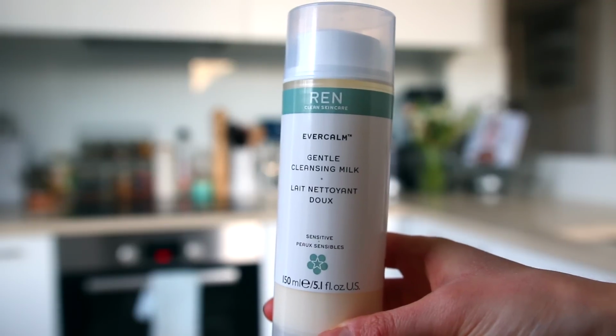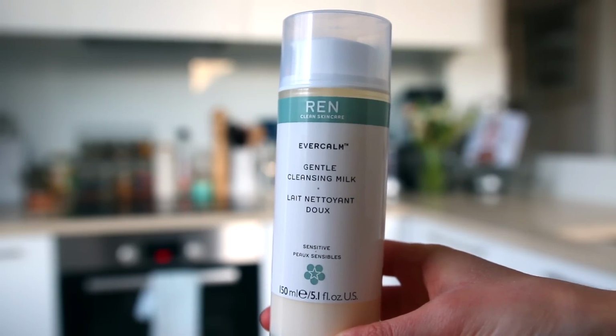The next thing is more for skincare, and this is by Renn, and it is their Gentle Cleansing Milk. So I am a big fan of using cleansers to remove makeup at night time. And this one I have just been absolutely loving recently. It's really gentle and kind of sensitive. I've just noticed it says sensitive as well.